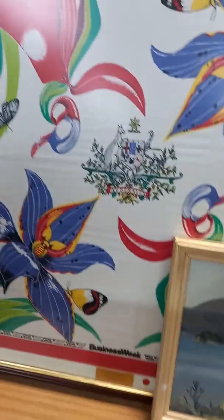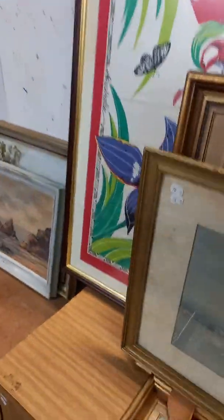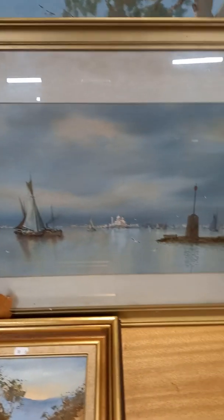Alright, you've got this big sort of framed Business Week scarf. And a nice oil painting by good old Frankie Matsayas. And I like this. It's a nice Swinton Diston watercolour of the Grand Canal in Venice, but he's signed with his pseudonym V. Deschamps. But just really nice watercolour, heightened with the body colour or gouache. There you go, cool thing.